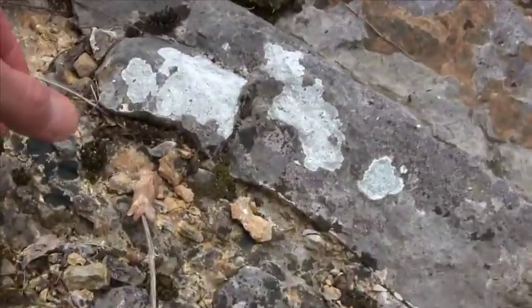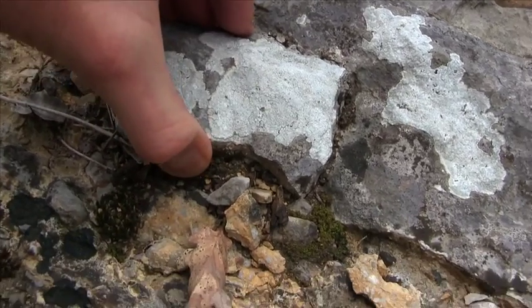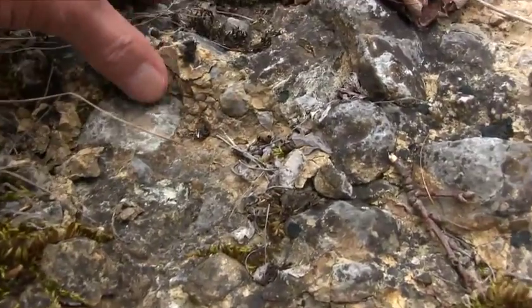Maybe this one. This is clearly part of it, right? Let's see if I can get this. Nope. That's okay. No problema. Let's see. Can we find something? These are probably part of it.